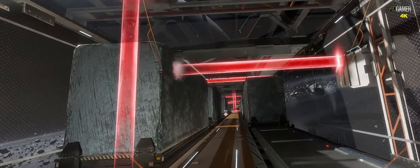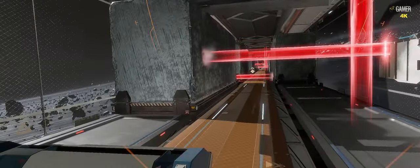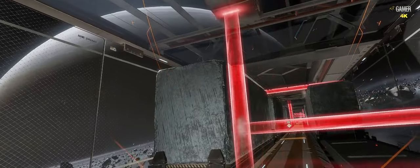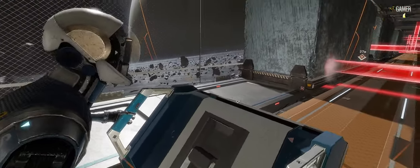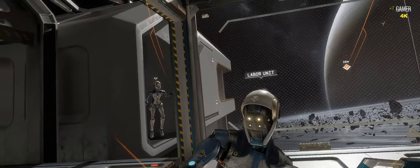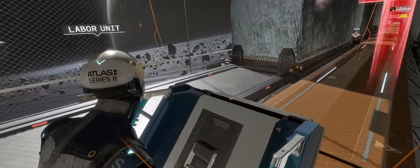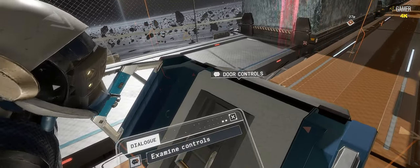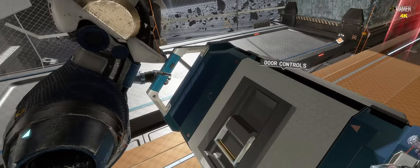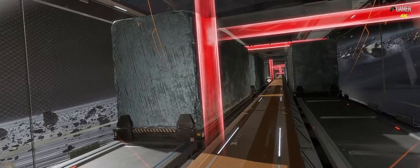Another EMP. Status report? All clear here. But the line's throttle controls just went haywire. Be careful in there. The door controls are functioning normally. I can leave its operation to the labor unit.